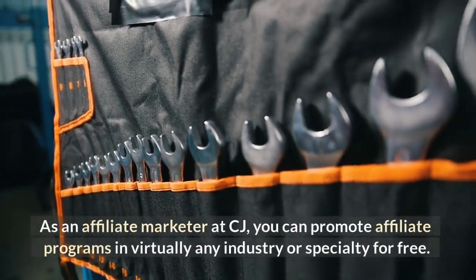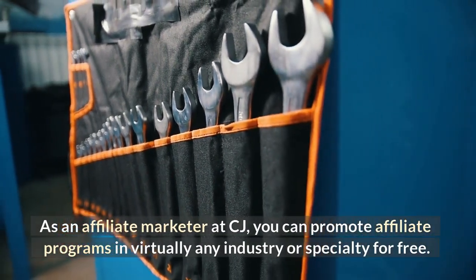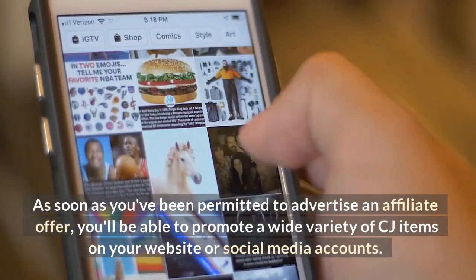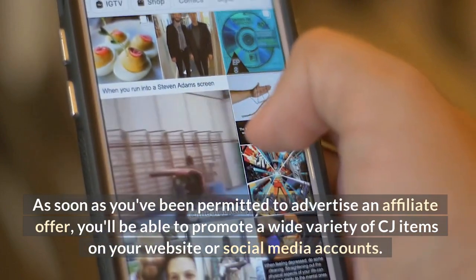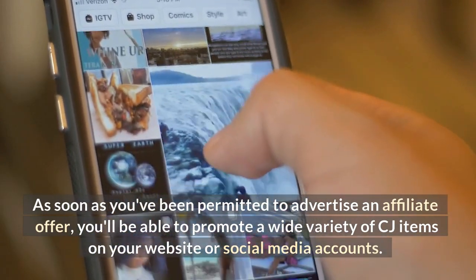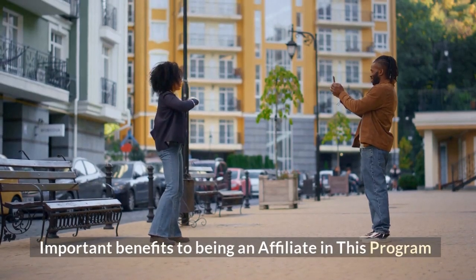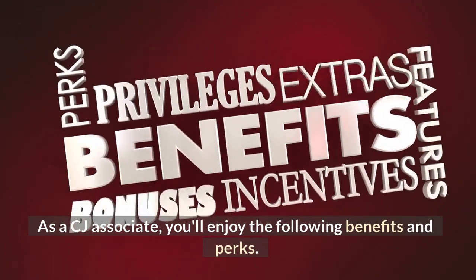As an affiliate marketer at CJ, you can promote affiliate programs in virtually any industry or specialty for free. As soon as you've been permitted to advertise an affiliate offer, you'll be able to promote a wide variety of CJ items on your website or social media accounts. Important benefits to being an affiliate in this program. As a CJ associate, you'll enjoy the following benefits and perks.